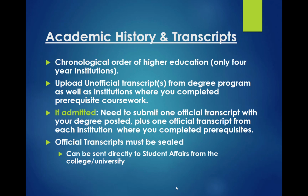As you go into the application, it's going to ask you to submit your academic history. We only need you to input where you received your bachelor's degree. I know a lot of you have either completed prerequisites or went to an associate program before transferring to your 4-year bachelor's degree. But for this instance, you're just going to put your highest education.